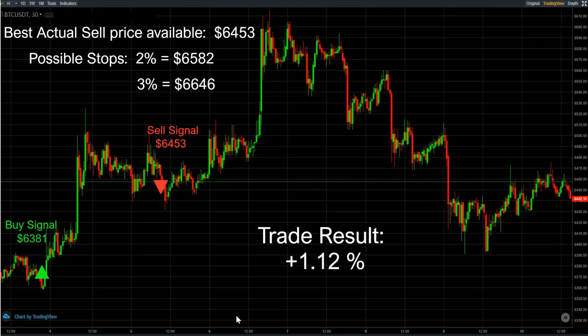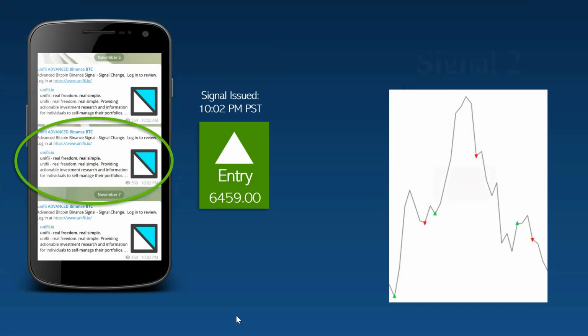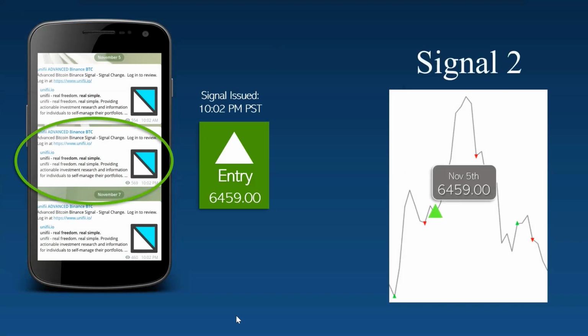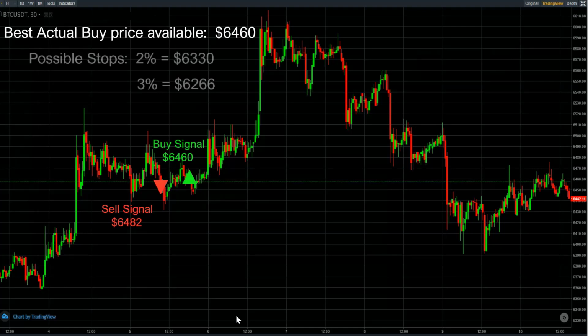But from this point forward, we're going to assume we're starting the week with 1 BTC just for ease of calculations to show you what the week has produced or not produced. So our next trade still on November 5th at 10:02 p.m. It's for a buy at 64.59. And there it is there. Signal number 2. There's our sell that we had there. The best price available for this signal came in at 64.60 with stops at 2% of 63.30 and 62.66. Unfortunately, this one resulted in a bit of a loss of 0.0011 BTC.